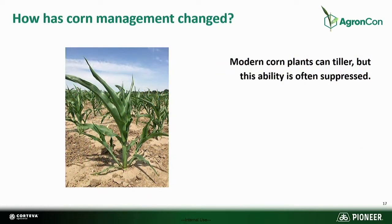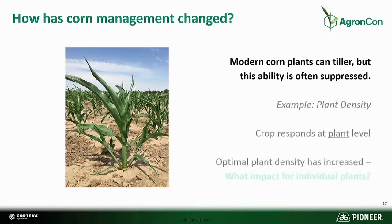Okay, management was the last thing that we were going to talk about as kind of an intro. So modern corn plants can tiller. The teosinte genetics, the grass-like characteristics of corn, are still there. We just don't see them because they're suppressed with how we manage them. And the example that I'm going to use is plant density.